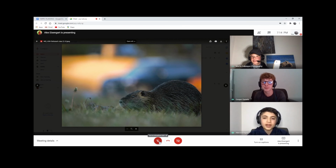If you guys are listening on a podcast, in this photo the nutria is pretty large in the frame. Behind it, a car and some nice orange in the background. And he got eye level with it in the grass, so it makes a really pleasing foreground.